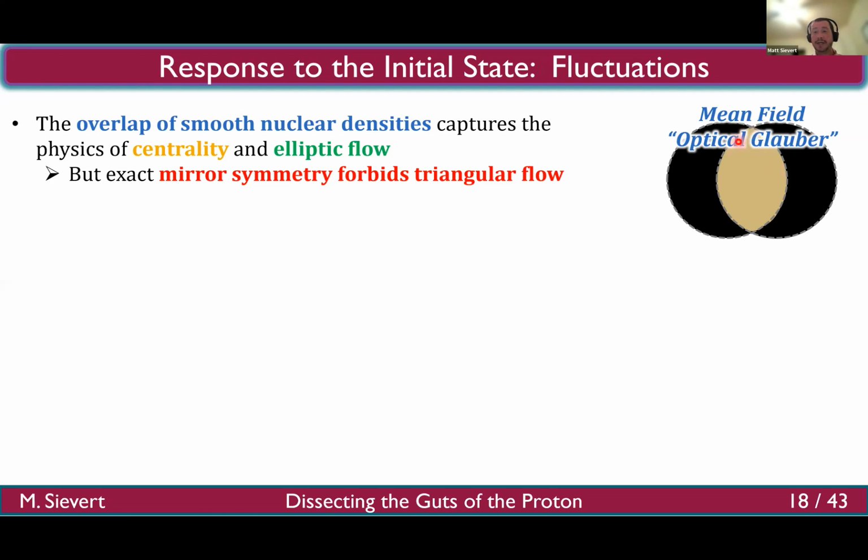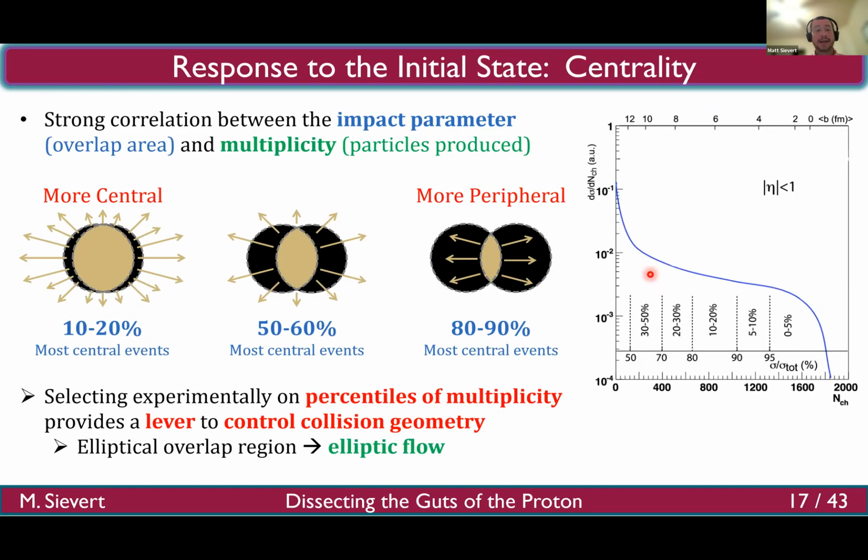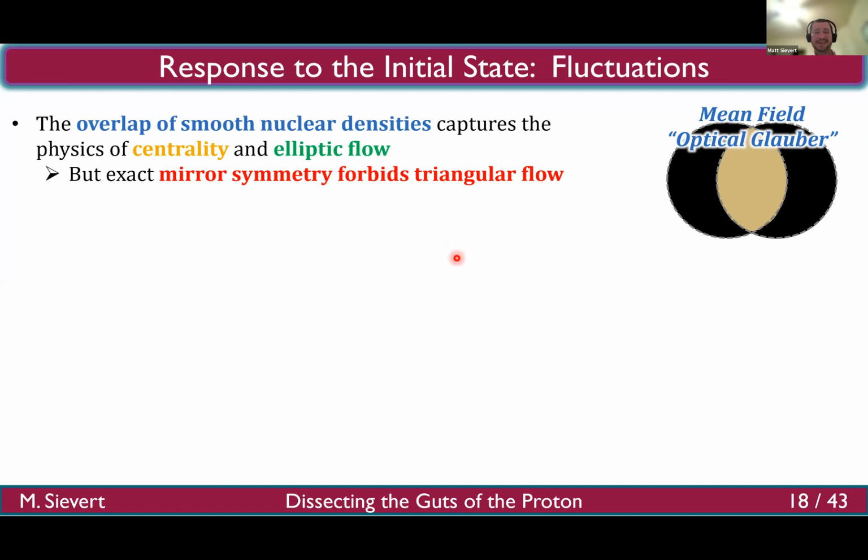If you do that, then you get a decent description of what the geometry should look like in the middle. And this smooth density picture nicely captures that correlation with centrality. It correctly describes the correlation of the overlap area and the number of particles with the overall geometry. That's because this smooth density is really like a mean field picture, where you say, I don't really care that much about the fluctuations inside each nucleus. I just know that overall everything is very smooth. This gets a lot of things right. It gets in particular the elliptic behavior correct, but it gets something else very wrong.